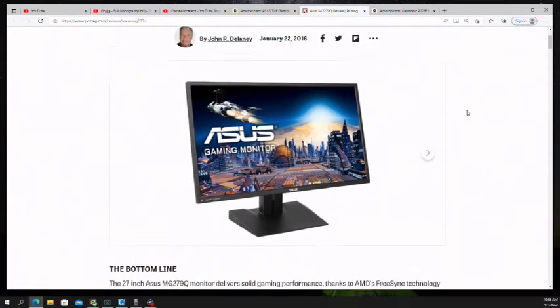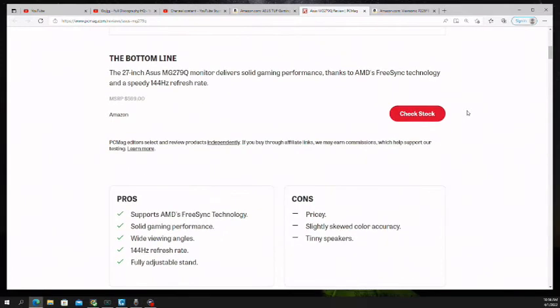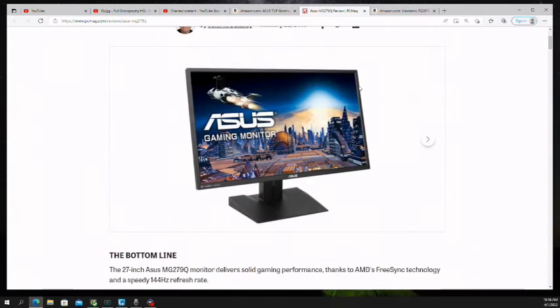And if you look at your professional monitors for people who do video rendering and stuff like that, they're all IPS, all of them. And there's a good reason for that.